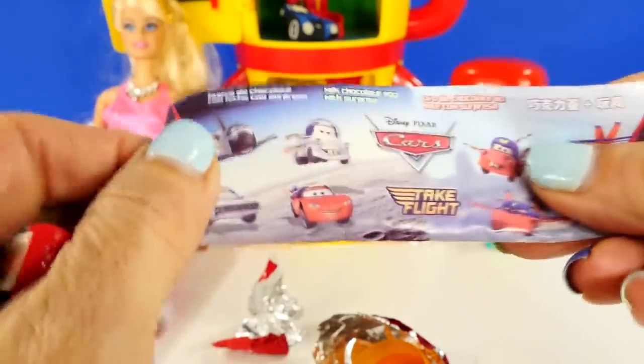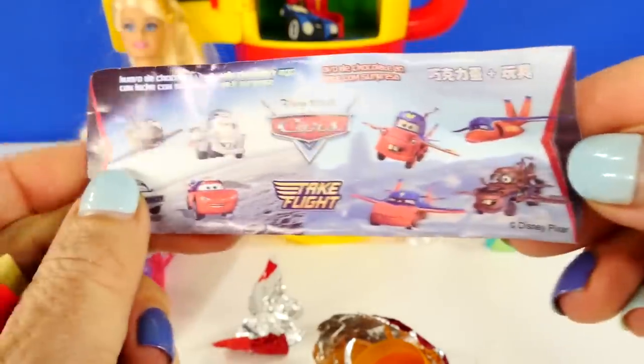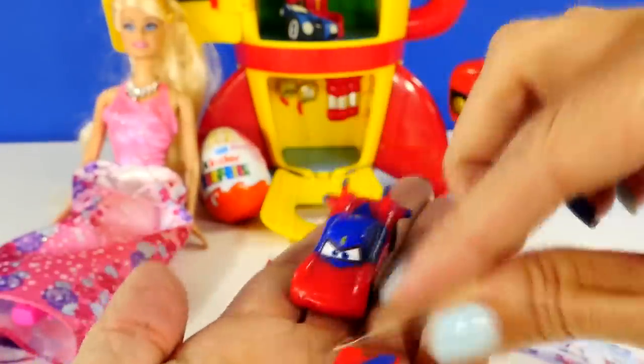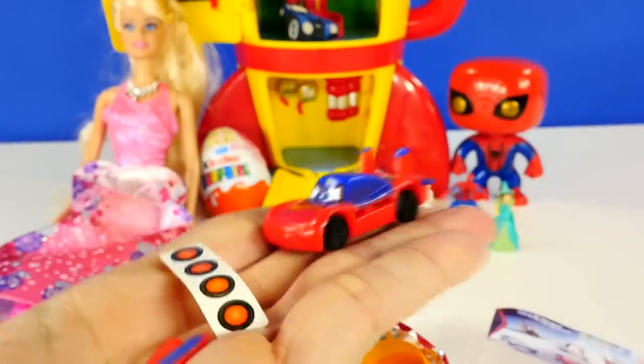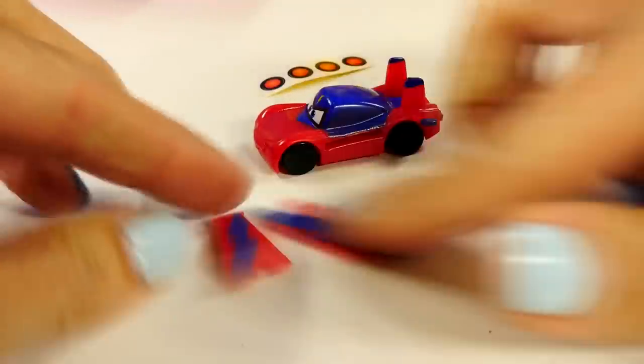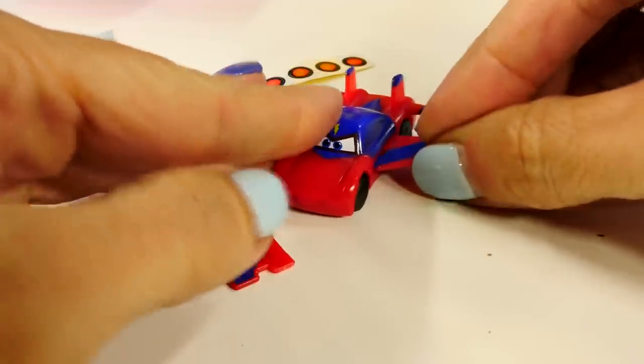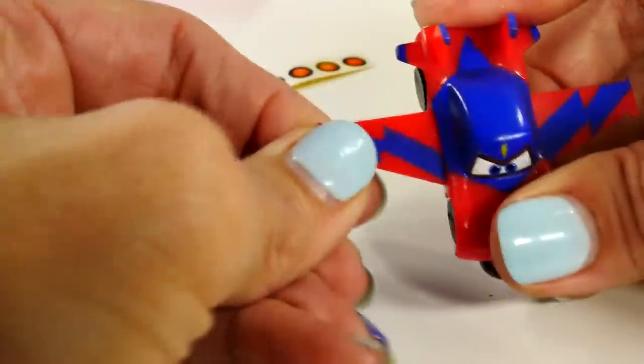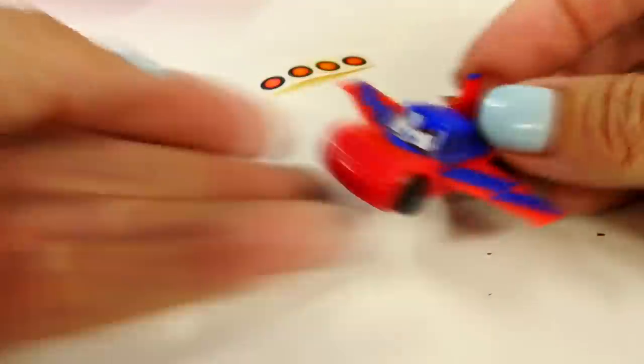Okay, so here are all of the different options. Look at Mater. And this is from the Cars Take Flight series, and we got Lightning McQueen. Now we can put him together. Maybe that's supposed to go like that. No, he had it right the first time. I'm glad we got Lightning McQueen and not Mater. If we would have had Mater, I think Brandon would have been really disappointed that he wasn't here.